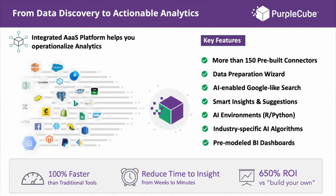One of the key unique features about PurpleCube is that it uses Google-like search. And what that means is that you can now search your data and scale through billions of rows in just a matter of seconds using your natural language as you would do in a normal Google-like search.